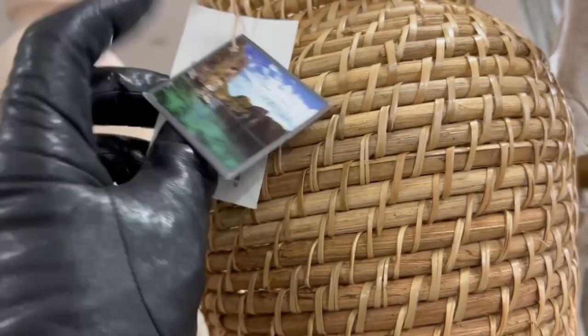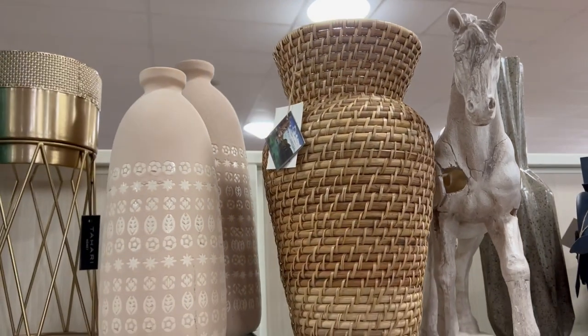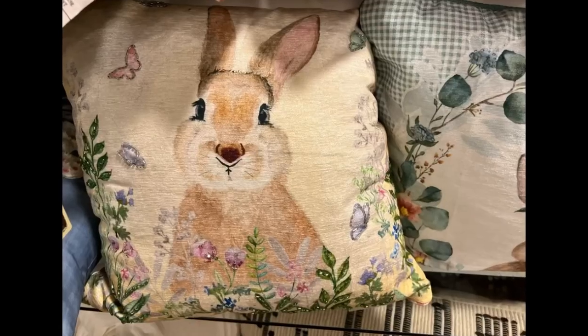This rattan vase right here, it's perfect for rustic glam. You can glam this up. Incorporate it with your glam decor.